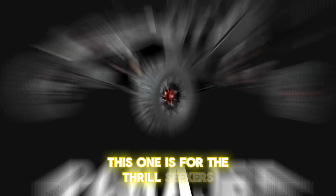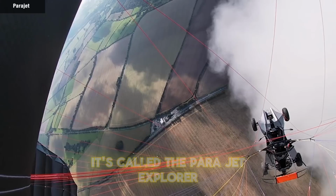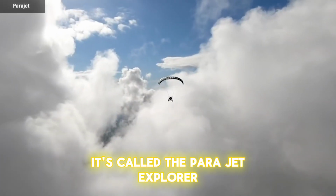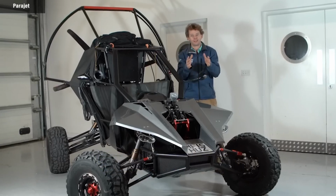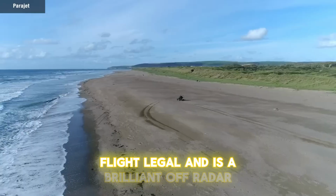This one is for the thrill seekers. It doesn't take off independently, but glides instead. It's called the Parajet Explorer. This is a truly unique vehicle. This is the fastest in the world that's road legal, flight legal, and is a brilliant off-roader.